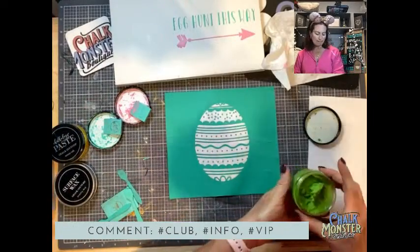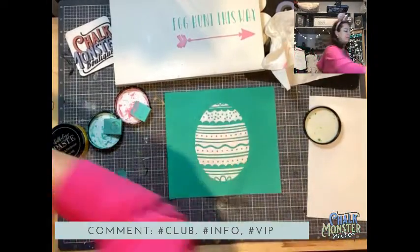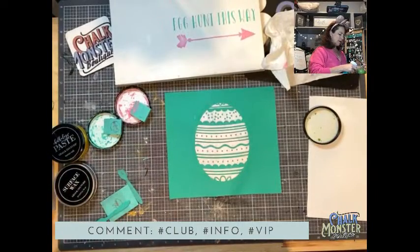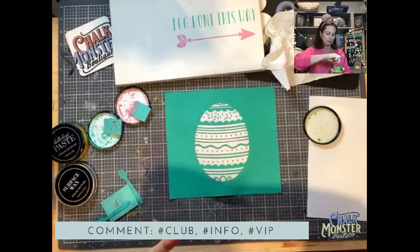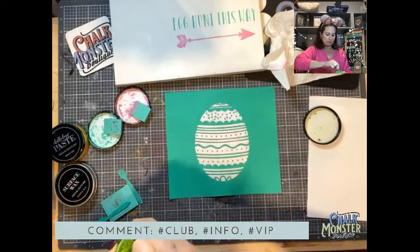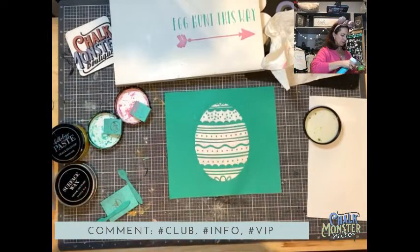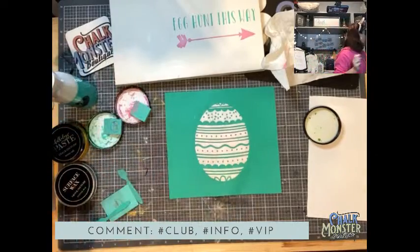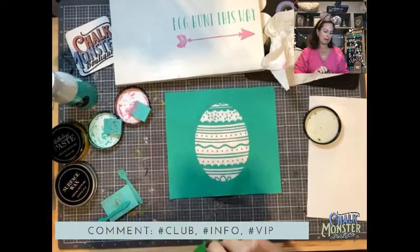So I'm going to be offering a bundle with this board, the egg transfer, the Egg Hunt This Way transfer, some paste packets, and I think this one, yeah, this one's gonna need some work. This one is really old. So let's choose a different shade of green tonight. All right, let's do this one. This is Meadow, okay? This one will be good.